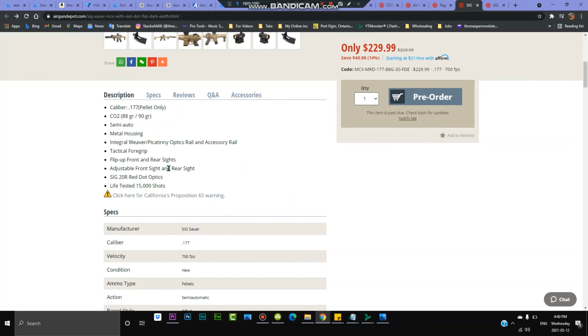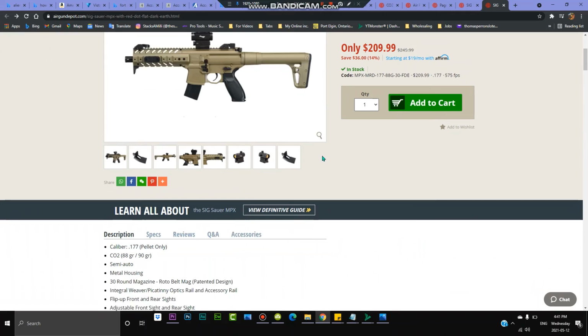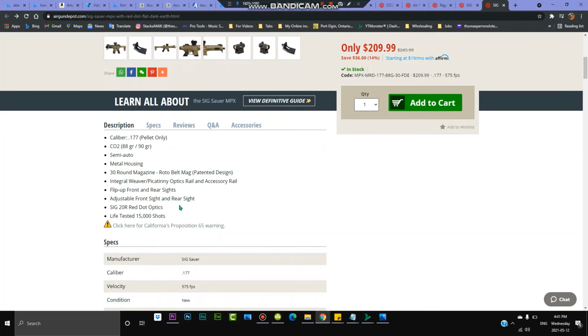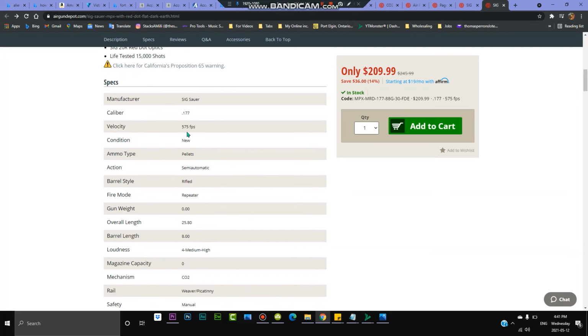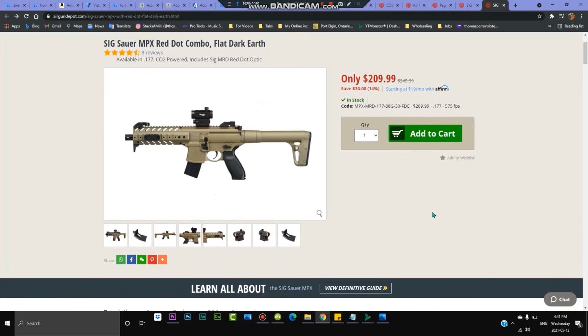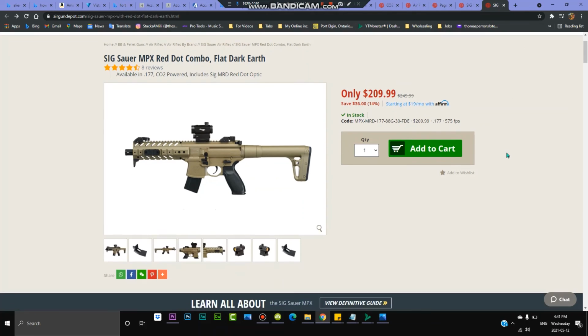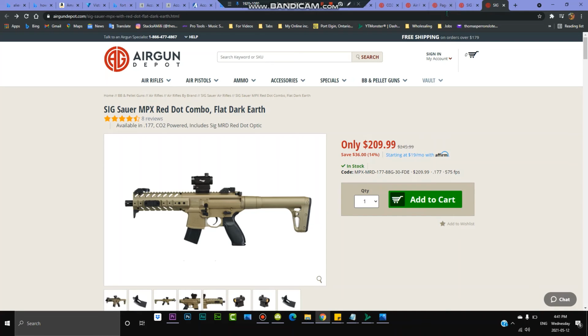Flip up front and rear sights. Tactical foregrip, metal housing. Pellets only. You got that big 90 gram CO2 cartridge or tank. Ooh, this one's 700 FPS. What's the MPX? 575. That's weird. I think they make two different versions of this, one being 500 and less, and one being over 500. I would need to get the under 500, so I think maybe on a different website they have that.